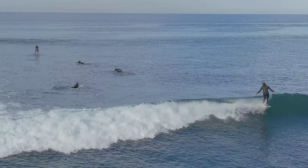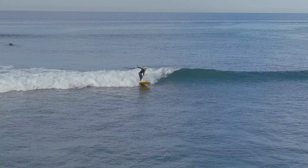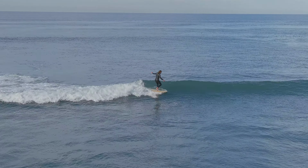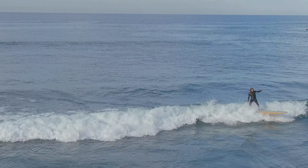Little tip time. Heels coming up. I think it's a little bit later on this wave you got a heel, just before he fades out. There he goes. Nice.